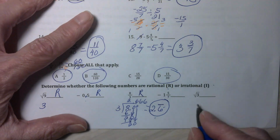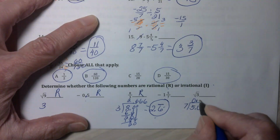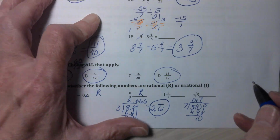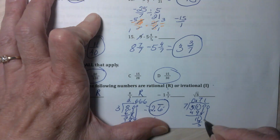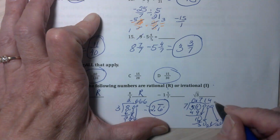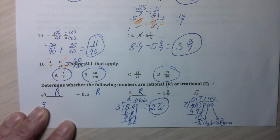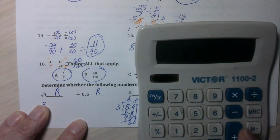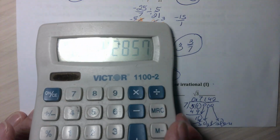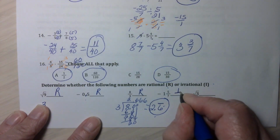Negative 1 5/7. Well, 5 divided by 7. 7 goes into that 7 times. 49, subtract, add a 0, bring it down. 7 goes into 10 once, subtract, add a 0, bring it down. We're going to that 4 times. 28, subtract, add a 0. It'll go into that 2 times. That's 16, subtract. I think this one goes on forever. Let me check with the calculator on this. If you have 5/7, yeah, it does not repeat. It's irrational. It keeps on going and going, so it's an irrational.